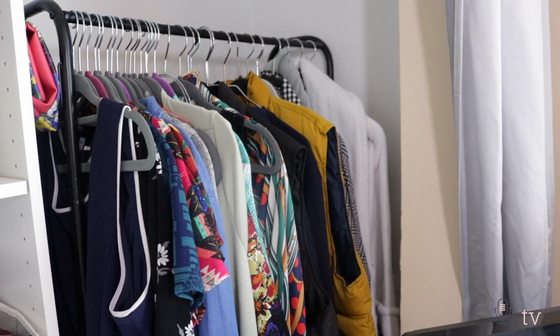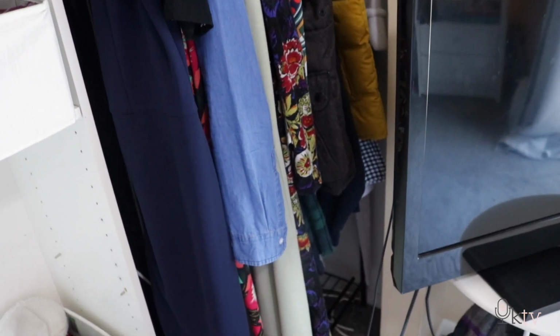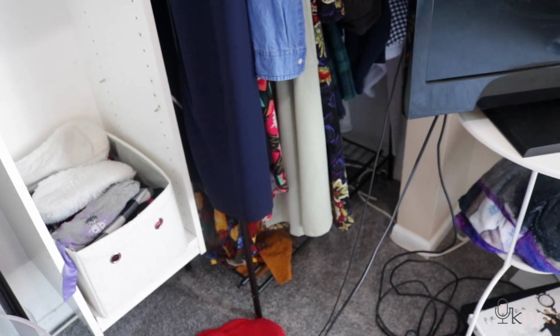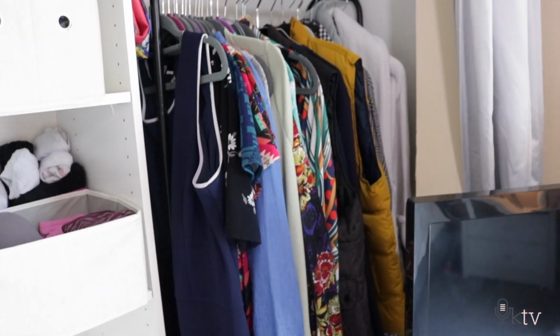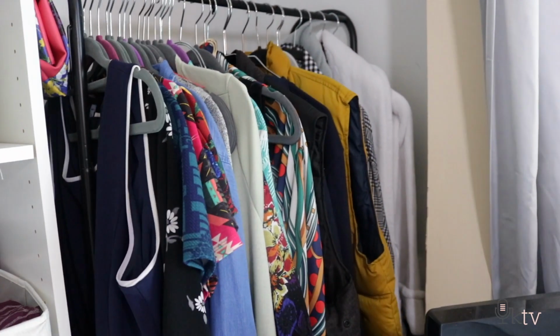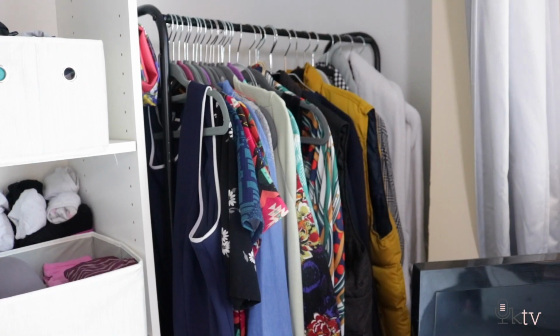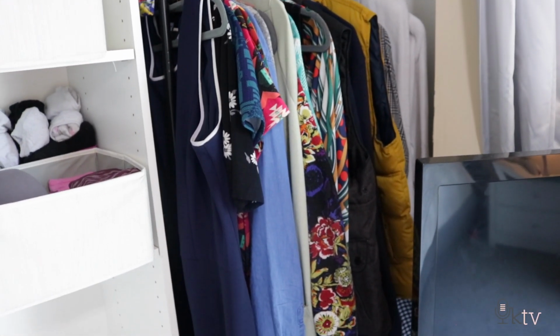And then the very last section is where I keep all of my longer hanging items. So all of my dresses, my dusters, that sort of thing. Again, overall, it's looking pretty good. I just need to further subdivide them because, again, I have different sleeve lengths mixed in. So I will go through and fix that as well.